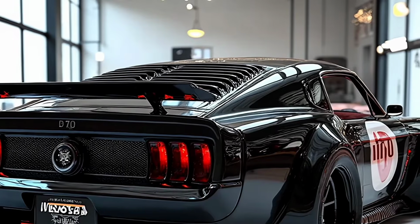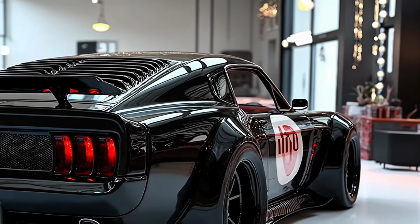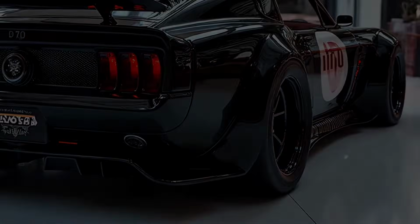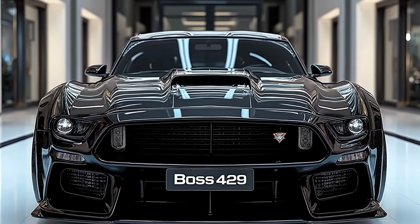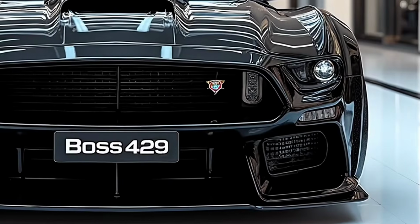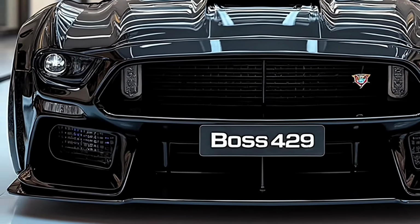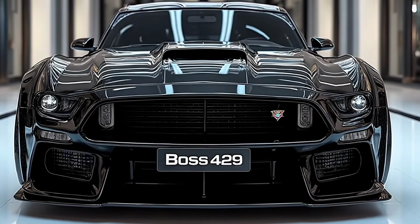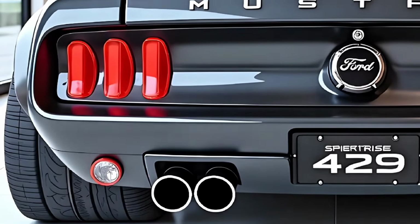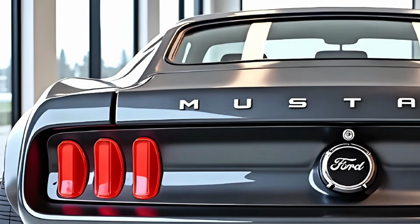limited number being built each year, this car is guaranteed to become a future classic and a highly sought-after collector's item. In summary, the 2026 Ford Mustang Boss 429 is more than just a car, it's a statement. It carries the weight of its legendary past while boldly stepping into the future with unmatched power, style, and technology. It's a true muscle car reborn for a new era, reminding the world that the Mustang still reigns supreme in the performance world. From its aggressive exterior, luxurious yet driver-focused interior, monstrous V8 engine, and track-ready dynamics, the Boss 429 is the ultimate expression of American muscle in 2026.